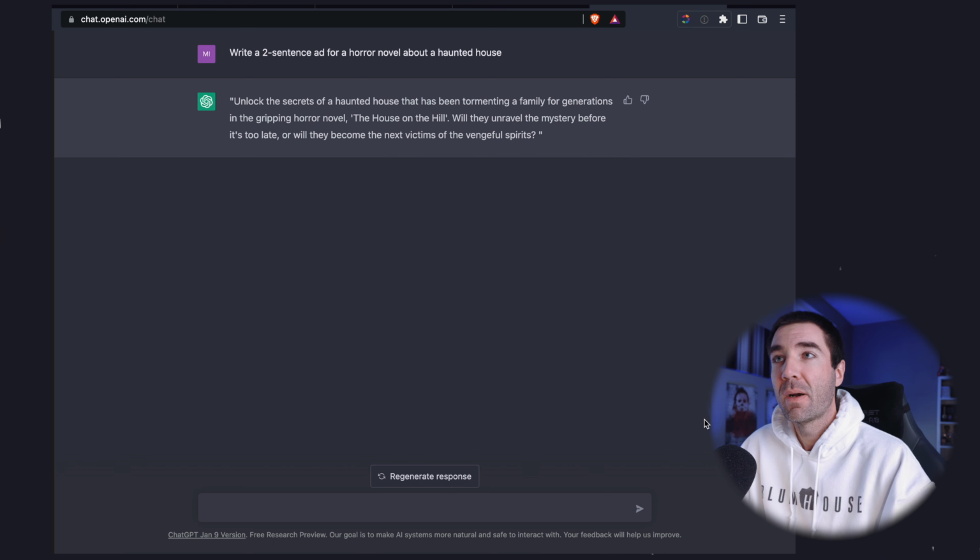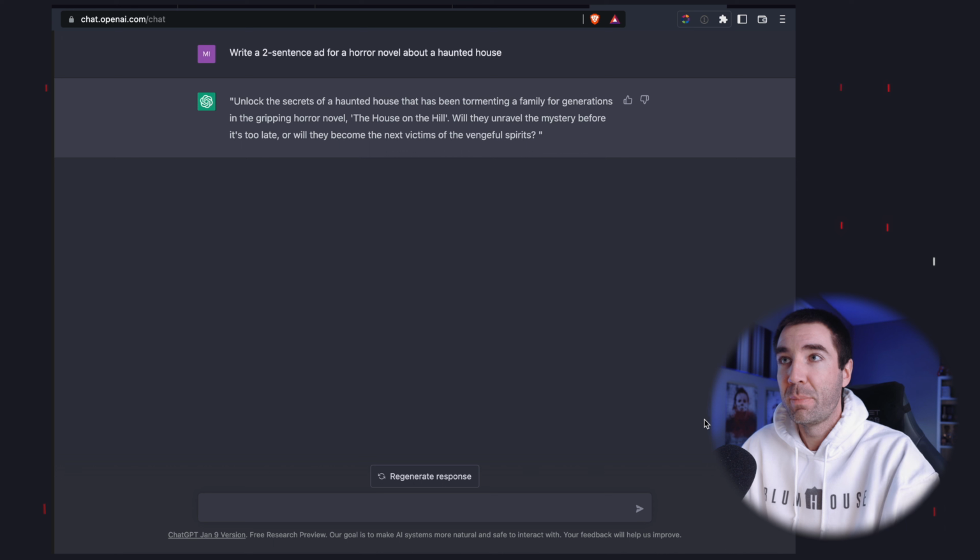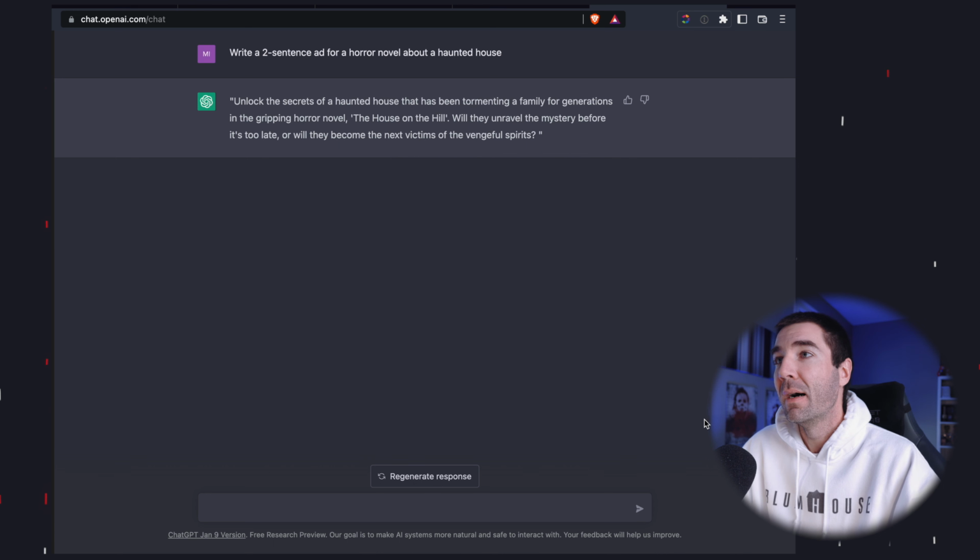As soon as I told it to write ad copy, you can see that it almost becomes a call to action. Right here on the first sentence, it says, "Unlock the secrets of a haunted house that has been tormenting a family," etc., etc. So it's already telling the customer, the potential buyer, it's giving them that call, like, hey, come unlock the secrets, which I think is really, really cool.